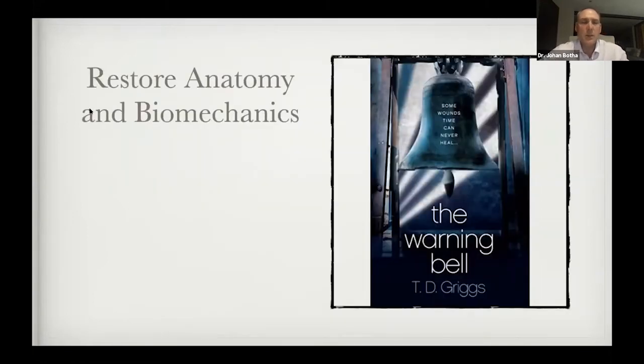Firstly, our goal in templating is to restore the anatomy and biomechanics. The plan is to restore as much of the normal anatomy as possible, your center of rotation, leg length, etc., within the envelope of what the patient allows and within the envelope of the implants that are available to you. The second point is confirming your implant size. It's been shown to be very accurate, especially in the acetabulum, approximately 98% accurate if you use within one size. It's slightly less accurate for the femur, but still accurate.